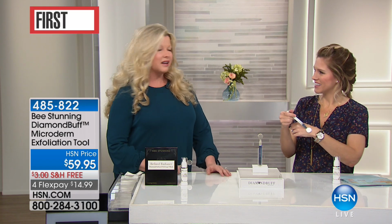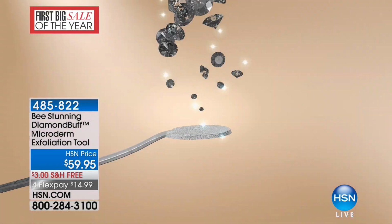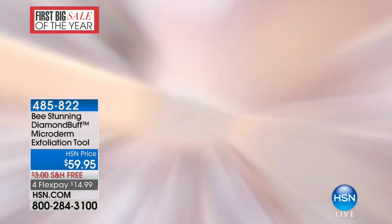And I thought, you know what? It's time to bring it to the masses. And so we created the DiamondBuff. And what is so incredible about it, it's giving you the same professional results, but at home. You have got the same quality stainless steel, crushed diamonds. This is a patented product, and part of the patent on this tool is the way that the diamonds are plated onto the head of it.